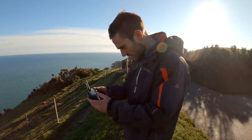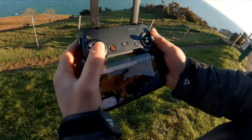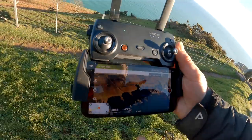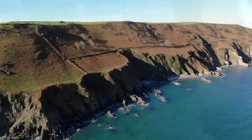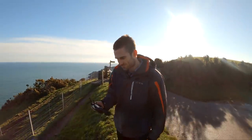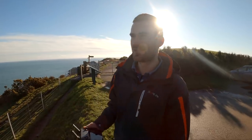It looks doable actually. It doesn't look brilliant, but you can see this boulder here? That boulder's probably a couple of meters below. It's gonna be really bad visibility and it's gonna be a challenge. See what we can find.